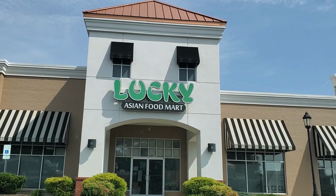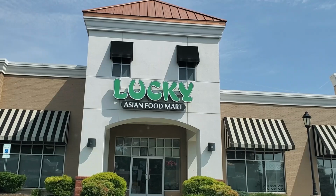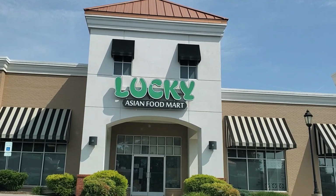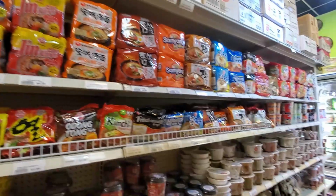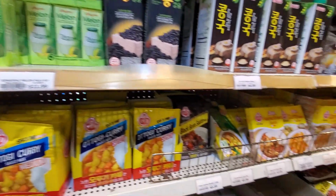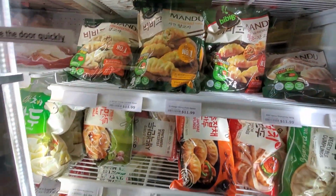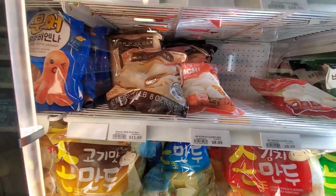We'll check out some items, maybe grab some Korean ramen and maybe some microwavable rice, which we could not find in Food City or any regular grocery store here in East Tennessee. So let's check out what they have inside. Wow, they have a lot of ramen that you can find at Palama Supermarket. Some Korean curry and drinks. Frozen Korean items like mandu. We have some Korean type bao buns.